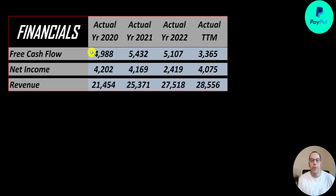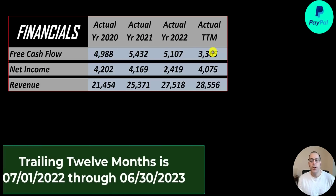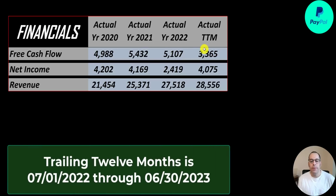And free cash flow is cash flow from operations minus capital expenditures. Their free cash flow is pretty steady from 2020 to 2022, around 5 billion. It does drop a bit in the trailing 12 months to 3.4 billion.